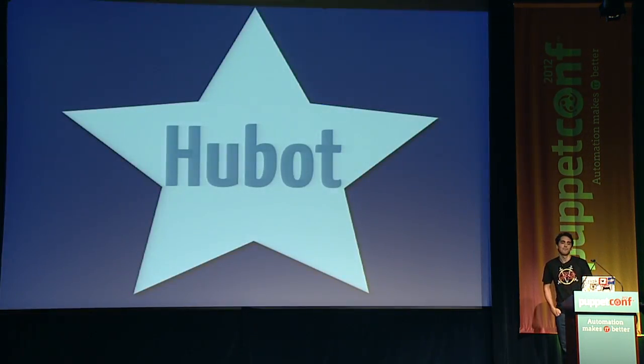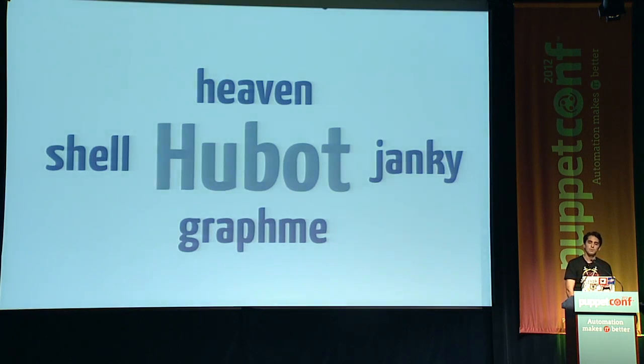Actually, that's not it at all. Hubot is the star of our ops team. We use Hubot day in, day out to interact with other simple tools we've written over JSON APIs. Shell, we have a bunch of shell scripts that we use to manage and monitor our infrastructure. Heaven, which is the Capistrano API that I spoke of earlier. Janky, which is essentially an API wrapper around Jenkins. And graphme, which is a tool that we use internally to generate graphs from Graphite.